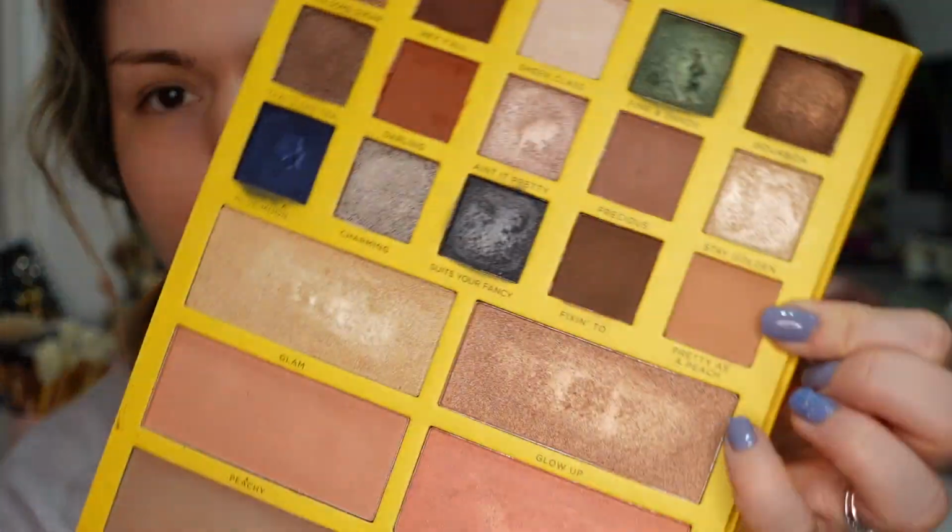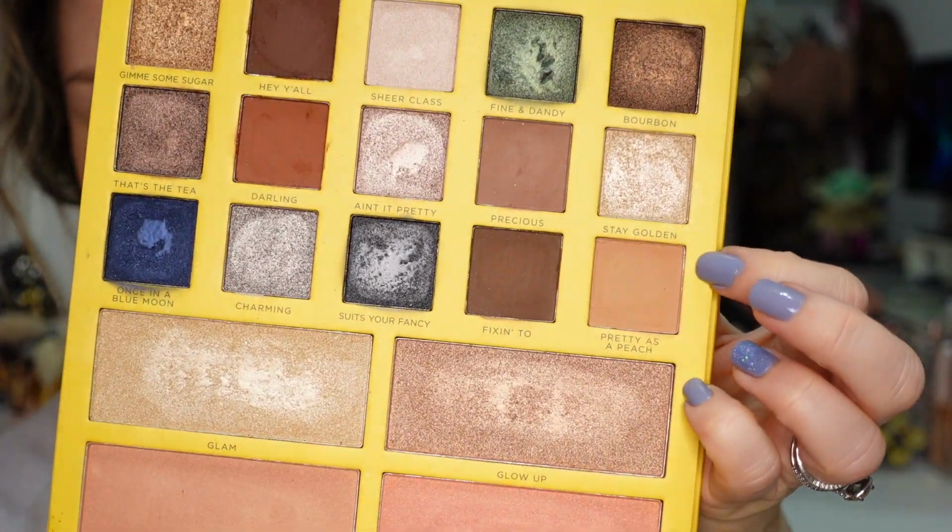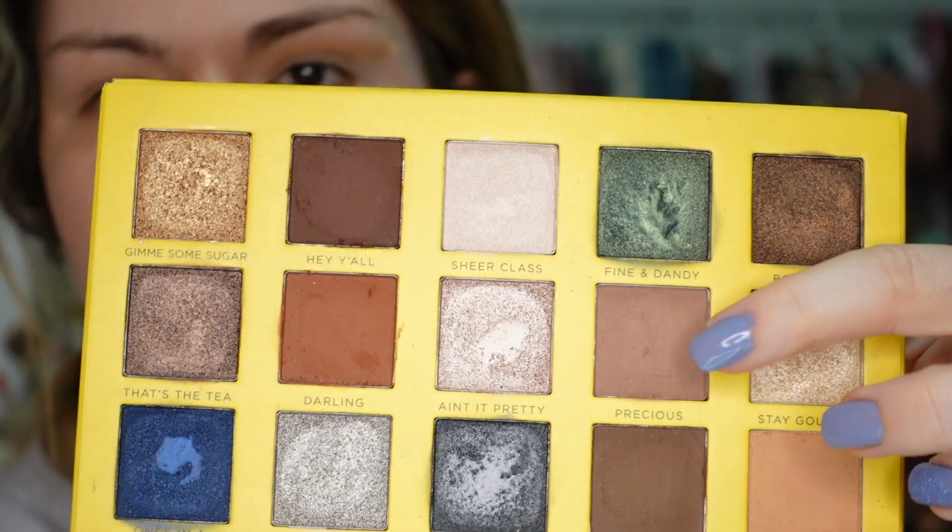All right, first up, I'm going to go into the shade Pretty as a Peach, this pretty neutral matte brown color, and I'm going to be using that as my transition shade. Okay, no problems at all with that shade. Again, I never had a problem with any of the mattes. Next up, I'm going to go into the shade Precious right here on that same brush just to deepen up that crease a little bit.